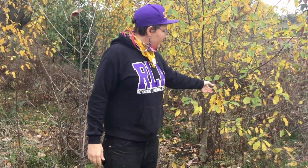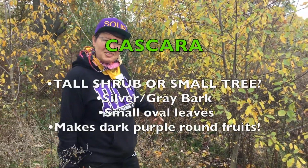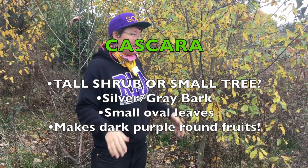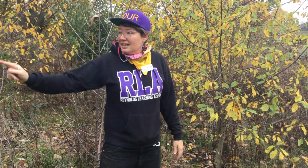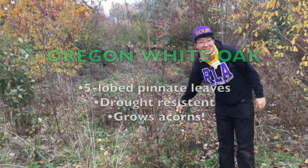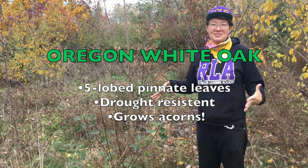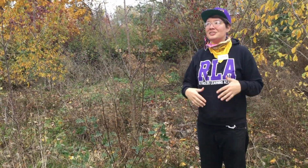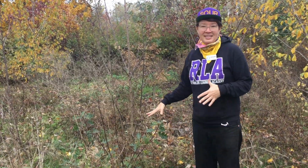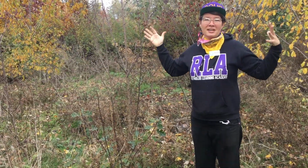This is called cascara. Cascara is, well, let's check it out. Is it a shrub or a tree? Does it have a central trunk or not? I think it might just be one of those tricky shrubs that grows really big. Yeah, we've got a baby cottonwood over here, and we've got little oak trees. Oak trees are cool, and they are gonna grow more slowly than some of the other trees around here. Cottonwood grows really fast. Alder grows really fast, but oak is more of a slow grower, and so it's cool to know that this tree has gotten established, and it's hopefully gonna be able to make its home here as the years go on.